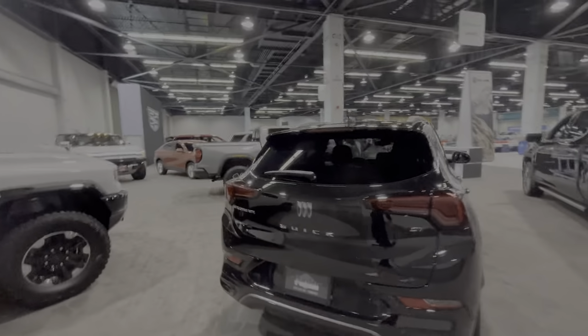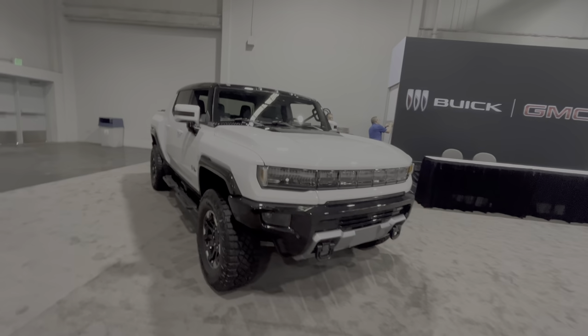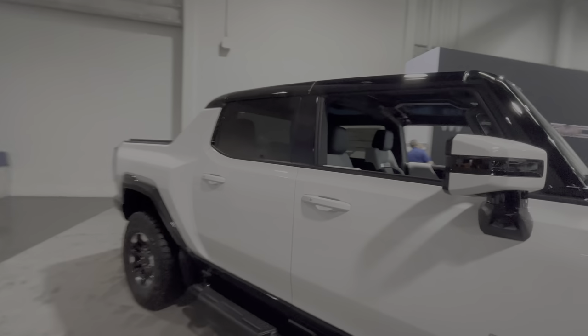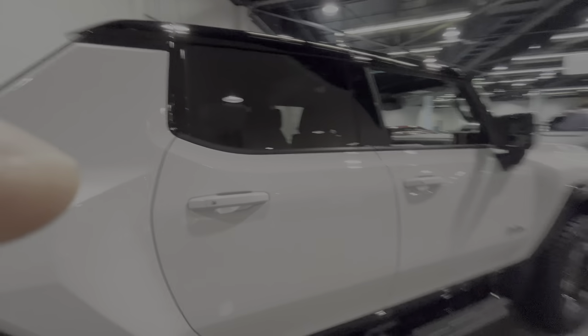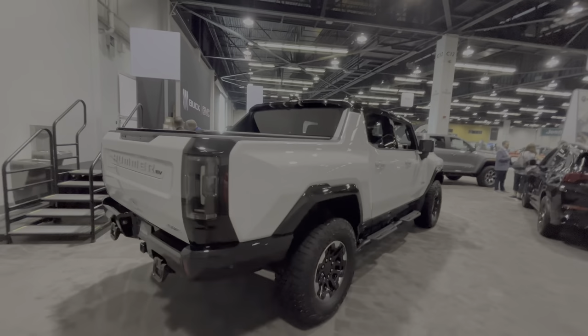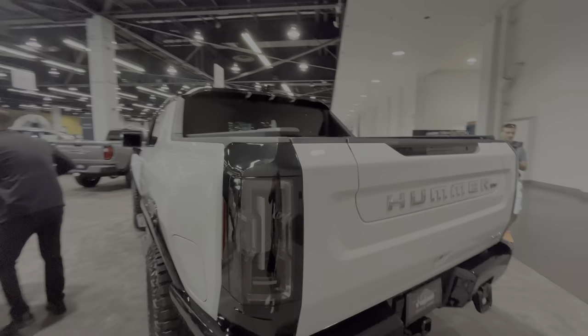That's something new. Buick. Woohoo! Buick came back. And right here we got a Hummer. I do have an order for this car, but it's gonna come next year, mid-year, like June. Again, there are a million videos about this car, and a lot of famous people have it.